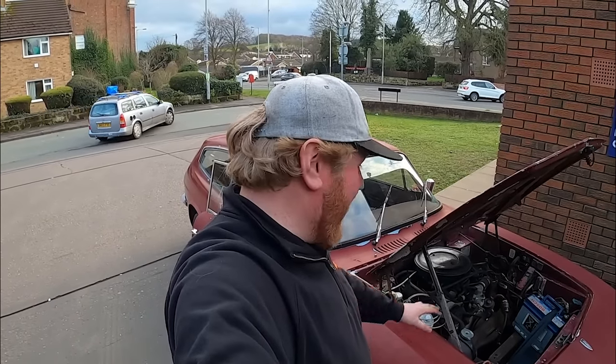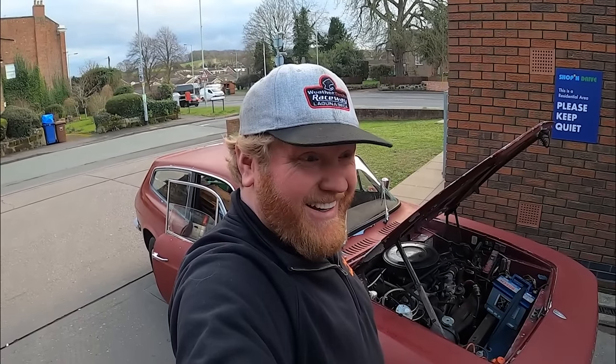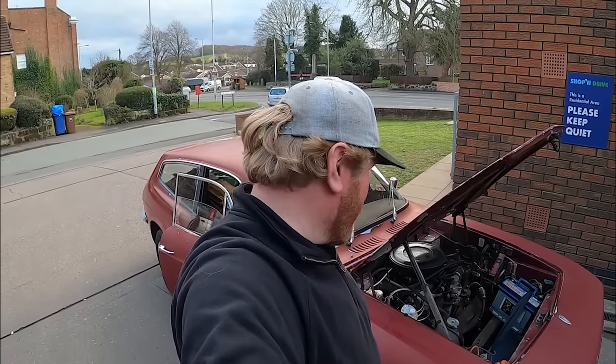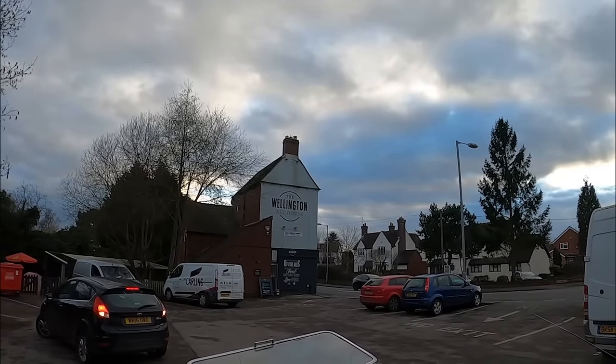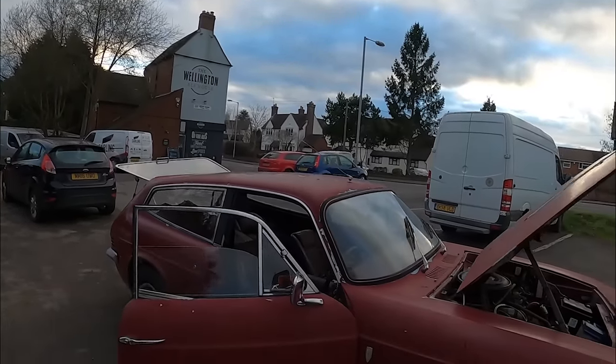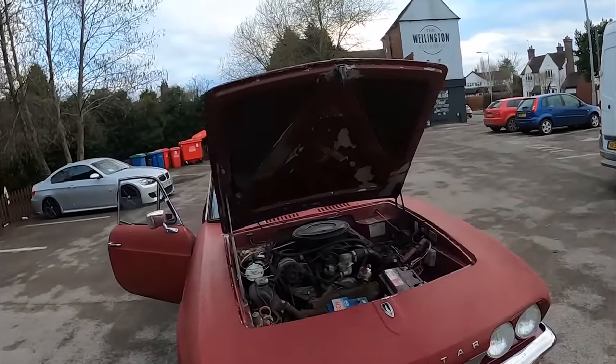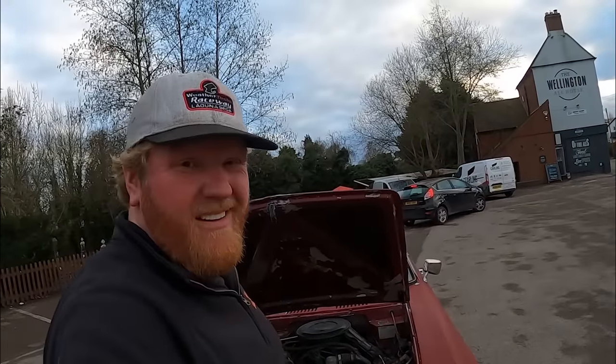Status update, engine very good, brakes, clutch, the Wellington, home to every broken down Reliant Scimitar. So status update number three.